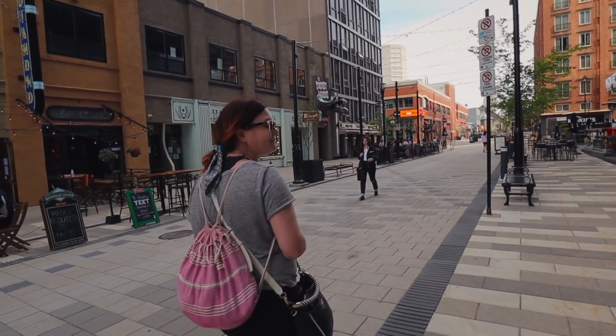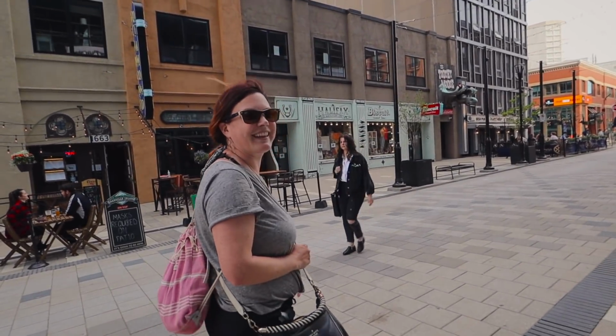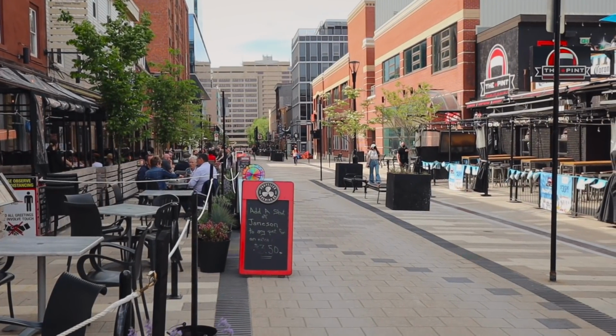Well, this is weird to see. There's actually people around, huh? Yeah, so we're down on Argyle Street, which is probably the main pedestrians-only street around. Loads of patios, lots of people out. It's weird, but it's really nice to see.